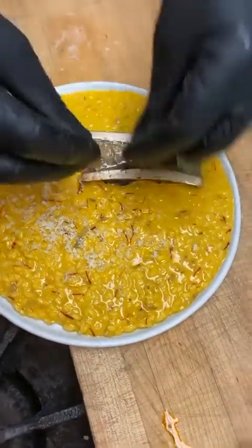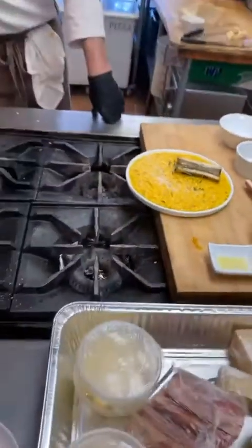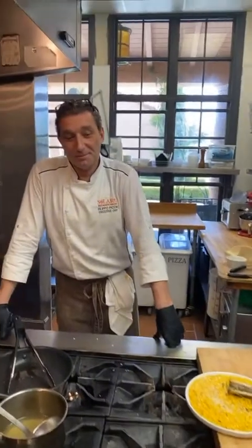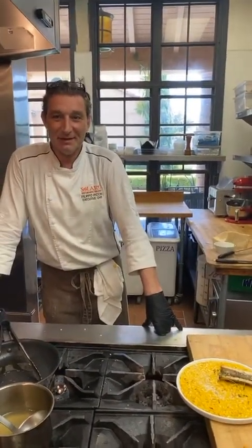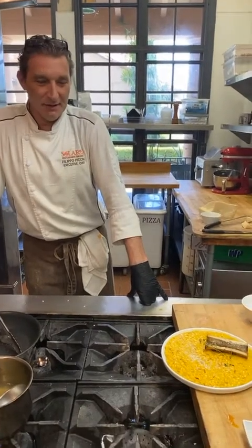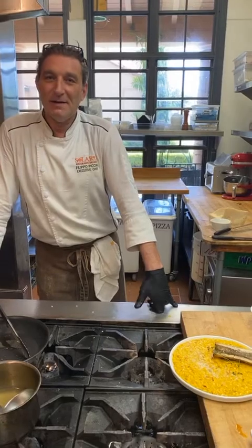Risotto Milanese. That is fabulous. Chef, amazing. Before we sign off, do you have any other words you'd like to share about different kinds of risottos? And maybe spend a moment seriously on wine pairing.